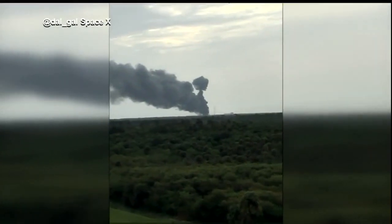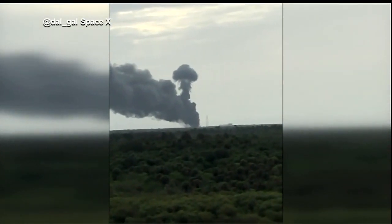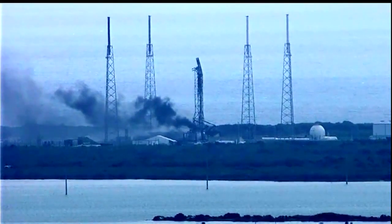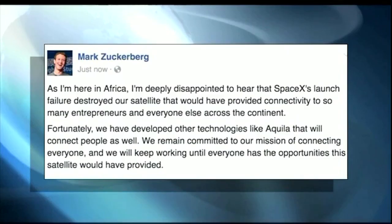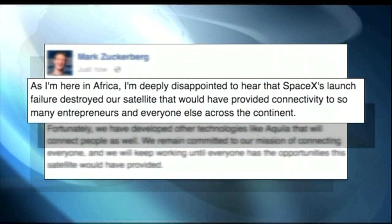According to SpaceX, an anomaly on the launch pad happened while its Falcon 9 rocket was preparing for a test fire at Kennedy Space Center, destroying that rocket and an Israeli satellite set to launch this weekend. It was a $200 million satellite Facebook intended to use to bring internet to Africa. Mark Zuckerberg released a statement which read in part, "I'm deeply disappointed to hear that SpaceX's launch failure destroyed our satellite that could have provided connectivity to everyone across the continent."